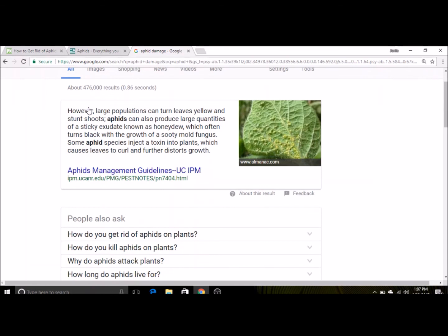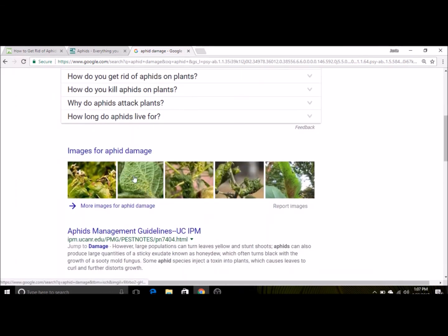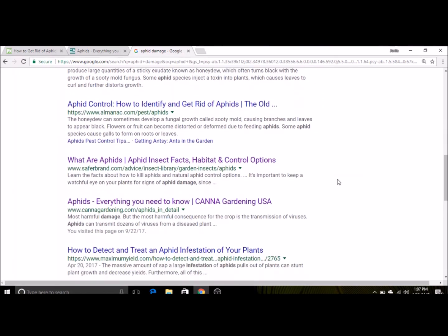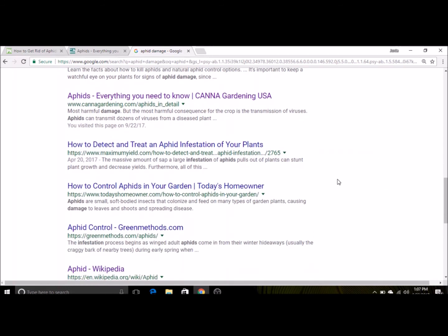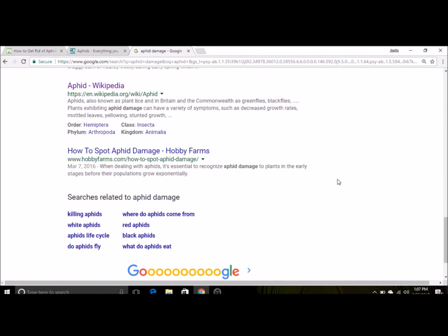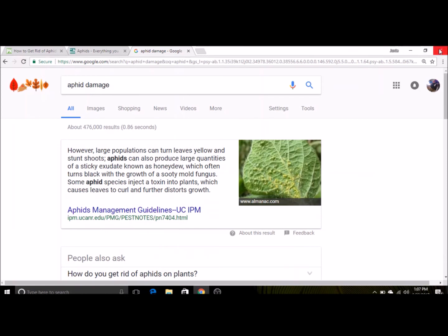I'm getting ready to show you guys some pictures that I took. You can see these pictures here just straight off the internet, but I'm getting ready to show you some that I took directly from my own backyard. See, they don't even give you any real information about these things. It's crazy because you've got to go dig around and find this out for yourself.